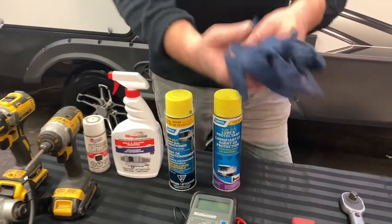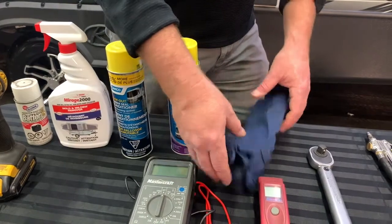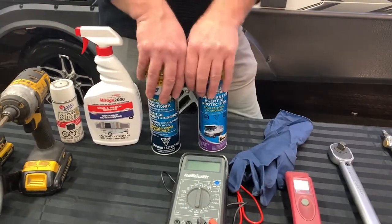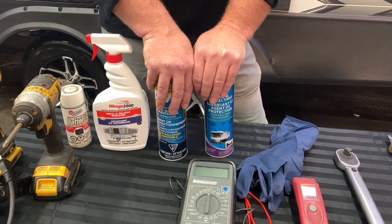But I would always have a pair of rubber gloves in my kit, if not more than one pair. The boxes are inexpensive. And I have those there because, as we'll talk about later, everybody's fun, the gray and black water tanks.